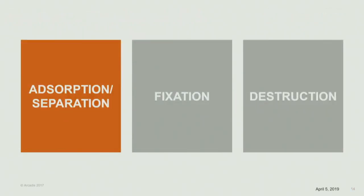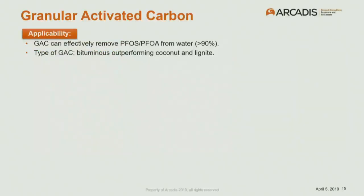So we're going to break the treatment discussion down into three categories. The first is adsorption or separation, where you're physically taking the PFASs out of the media. You then usually have some kind of a waste stream that's a lower volume that you'll have to deal with. And then fixation, where you're leaving the PFAS contamination in place, but trying to do that in such a way where you're protecting potential receptors. And then finally, destruction.